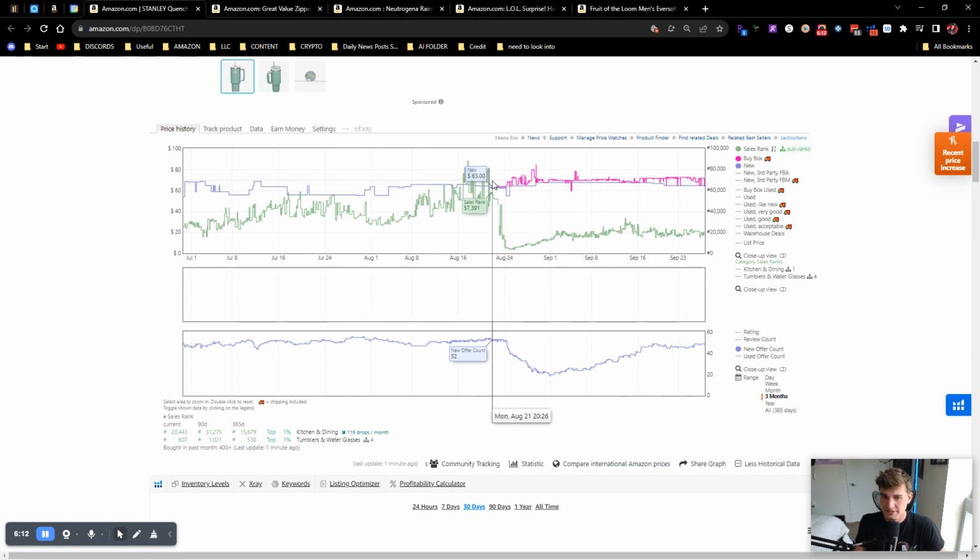And the price is at $63 and the sales rank is at 57,391. And you could see as the new offer count starts to go down, so the number of sellers come off the listing, the price increases from $63 to $70, and the sales rank falls from 70,000 to 12,000.